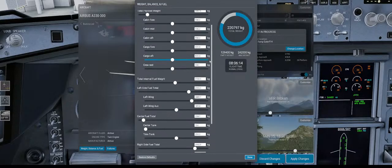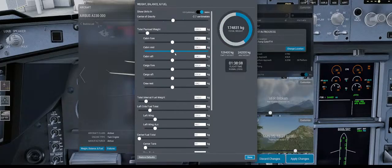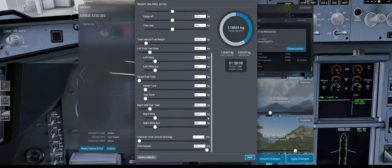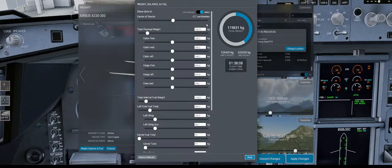I almost want to empty out fuel tanks. Okay, here we go. Total internal fuel weight. No, excuse me, 11,623. That gives me flight time of 1 hour and 38 minutes. But it also lightens me up considerably, considering the trip I'm taking is only to Greensboro. That's perfect. I don't need extra fuel. Okay, that's better. That makes a whole lot more sense.